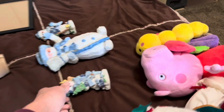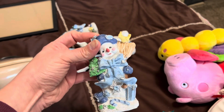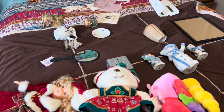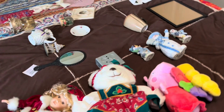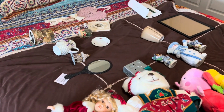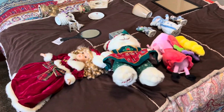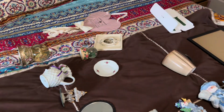And I'm very sorry, but these were actually a dollar, not 50 cents. So these, the little ones were a dollar each and the big one was $1.50. But I mean, yeah, everything adds up very quickly. But this is what I got from the first thrift store that I went to today. And I think when Allie gets off work, we're going to hit up a couple more because she wanted to do some Christmas shopping also.